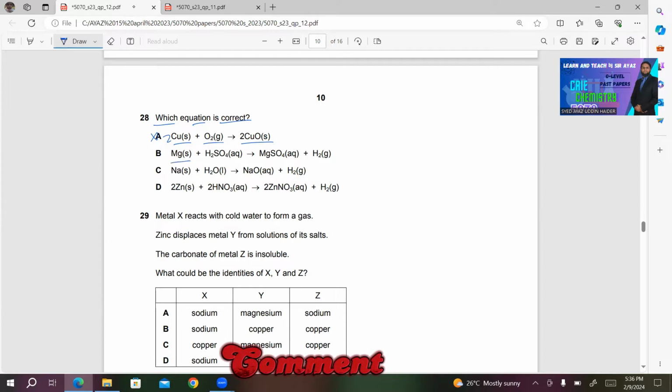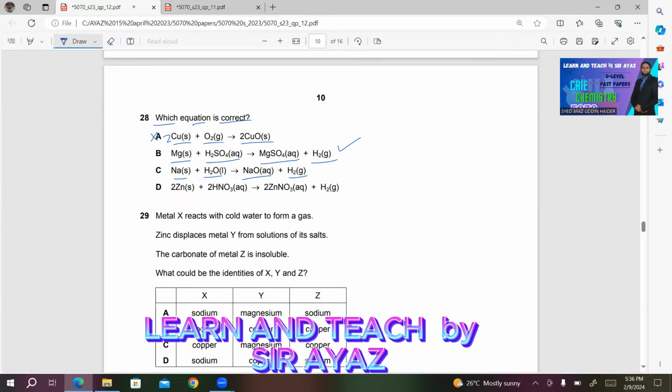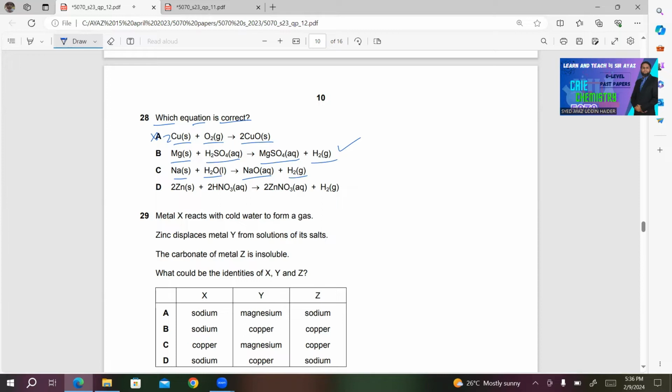B, Mg solid plus H2SO4 aqueous gives MgSO4 aqueous plus H2 gas. This equation looks correct to me, as it is balanced also. C, Na solid plus H2O liquid gives NaO aqueous plus H2 gas. This is incorrect because we won't get NaO, we'll get Na2O instead. And furthermore, when sodium reacts with H2O, you will get sodium hydroxide, not sodium oxide. So this one is also incorrect.